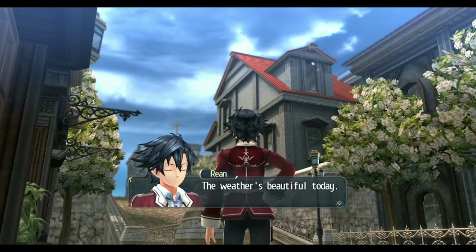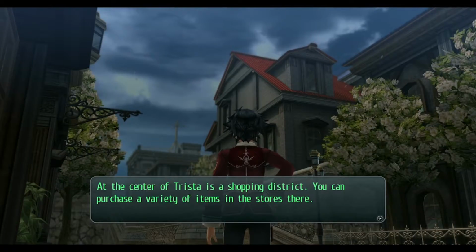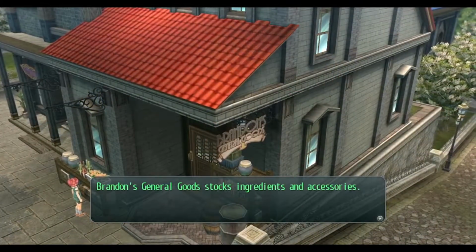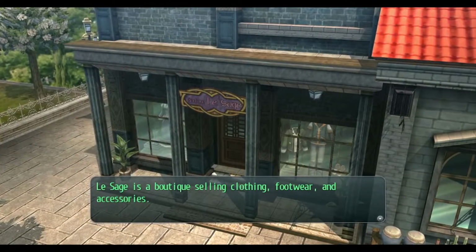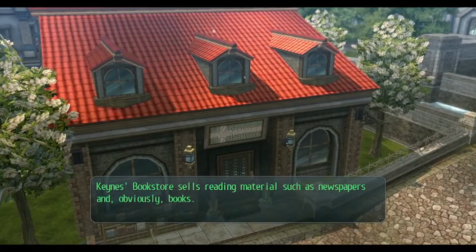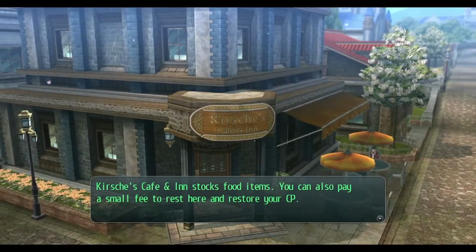The weather is beautiful today. Right then, let's head out. At the center of Trista is a shopping district. You can purchase a variety of items in the stores there. Brandon's General Goods stocks ingredients and accessories. The Sage is a boutique selling clothing, footwear, and accessories. Keen's Bookstore sells reading materials such as newspapers and, obviously, books. Kirsch's Cafe and Inn stocks food items. You can also pay a small fee to rest here and restore your CP.